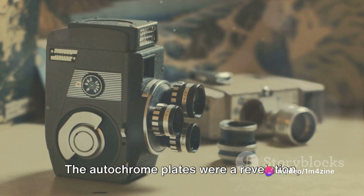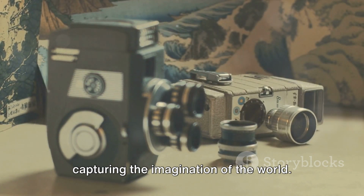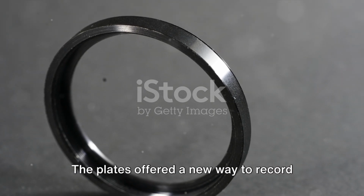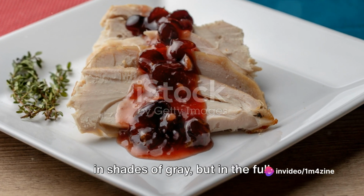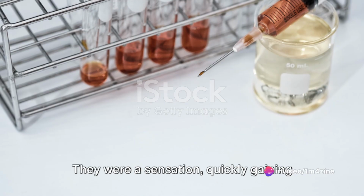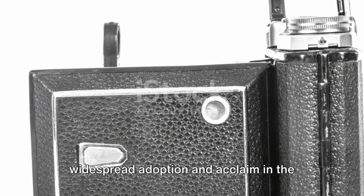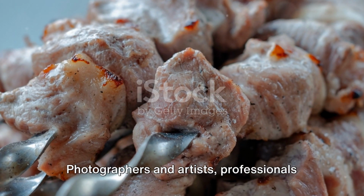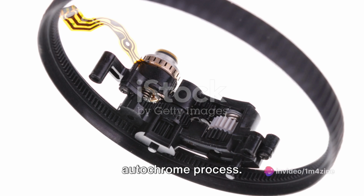The Autochrome plates were a revelation, revolutionizing color photography and capturing the imagination of the world. The plates offered a new way to record and remember, to capture moments not just in shades of gray, but in the full spectrum of color. They were a sensation, quickly gaining widespread adoption and acclaim in the early 1900s. Photographers and artists, professionals and amateurs alike, all embraced the Autochrome process.